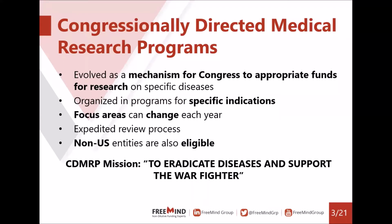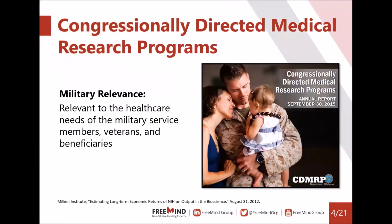The mission of the CDMRP is to eradicate diseases and support the warfighter. And I know that when we think about DoD-related opportunities, we think about combat-related indications, but in reality, their scope is very wide. And they do support veterans and their family members as well. So when we look at the programs here, we definitely see things that are beyond an Army's scope, and they spread all around the life sciences.